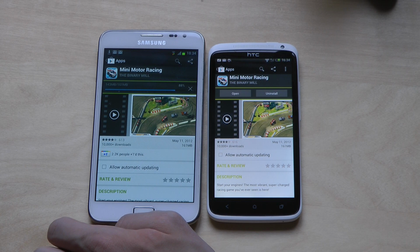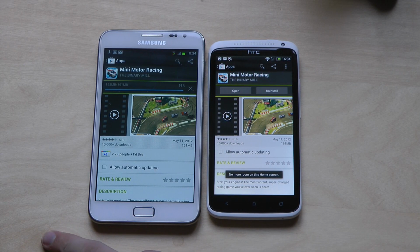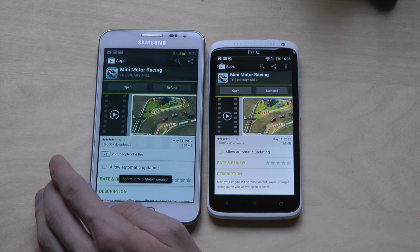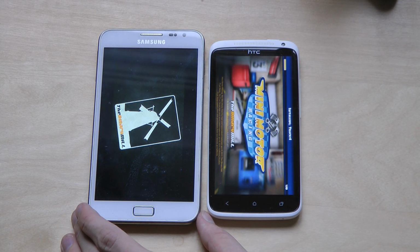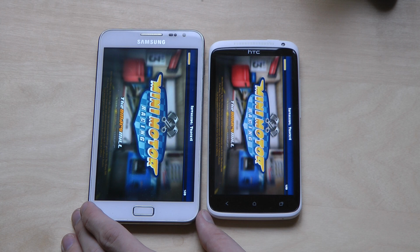Okay, so it's finishing up here a little quicker. Oh my God, this is a big game, 161 megabytes, crazy. That was a kind of huge game I was downloading. So it's installing here on both. Mini Motor Racing. No idea what this app is all about. Just go ahead and launch it at the same time. Finishing up quicker there on the HTC One X, as it should.